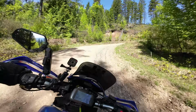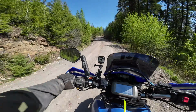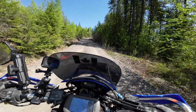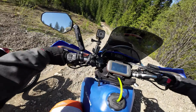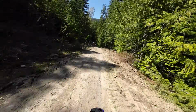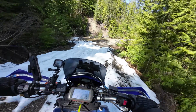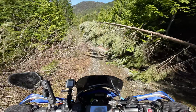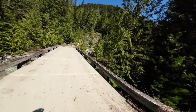Woo! Not gonna complain about that. Awesome road. Yeah, isn't it sweet? Really nice. See some snow up there. Hopefully it's not a showstopper. Oh yeah, no, this is easy money. Oh wow, that is moving.